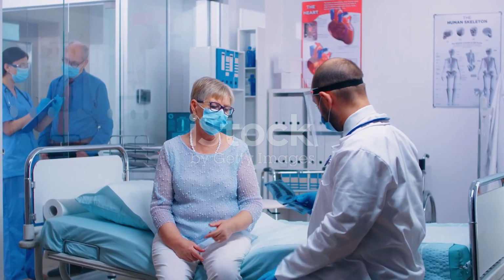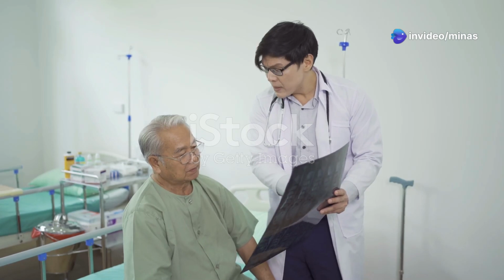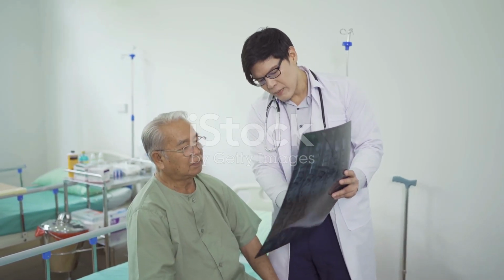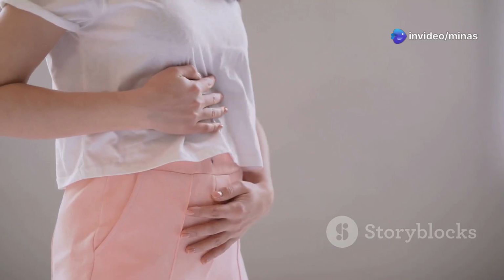Pneumonia symptoms can vary from mild to severe. The severity depends on factors such as the type of germ causing the infection, your age, and overall health. Common symptoms include cough, fever, chills, shortness of breath, chest pain, fatigue, and loss of appetite. Some people may also experience nausea, vomiting, or diarrhea.